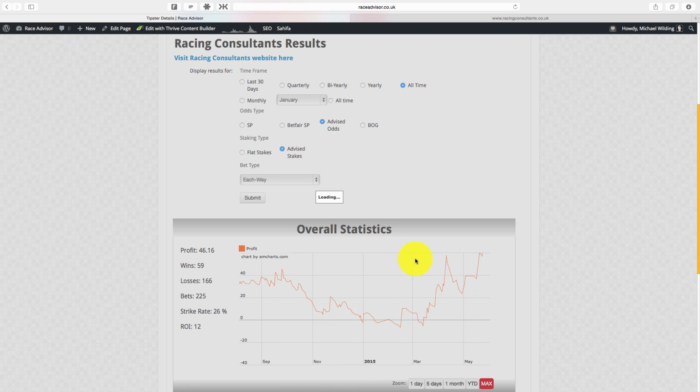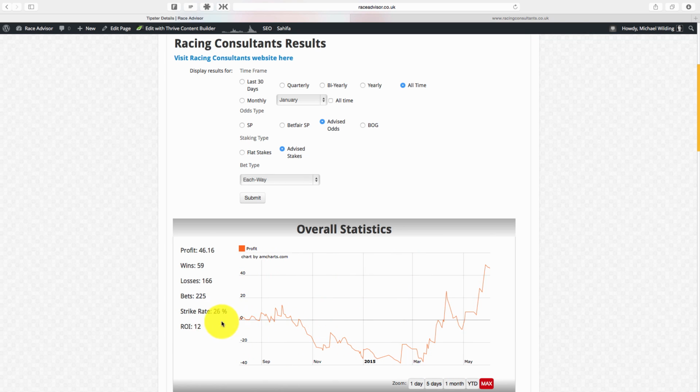bets, we can see that these have been profitable. 26% strike rate. 225 bets, a nice 12% return on investment. So, that increase in strike rate would help to level out the strike rate and the downswings from back bets. This is definitely something we would want to be looking at as well.